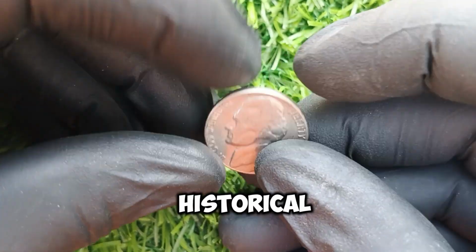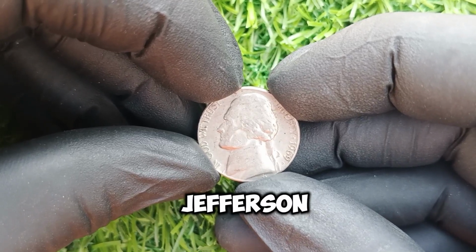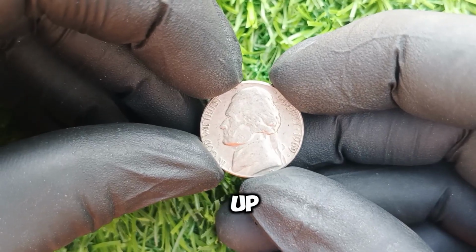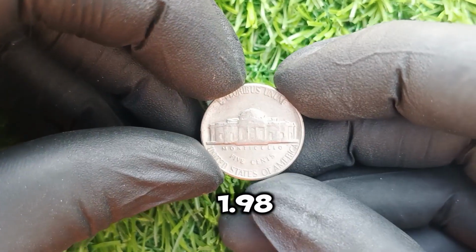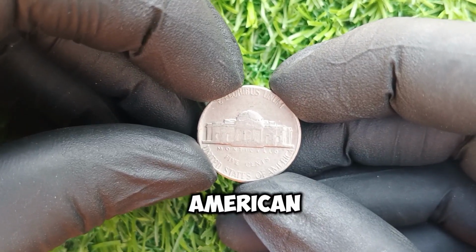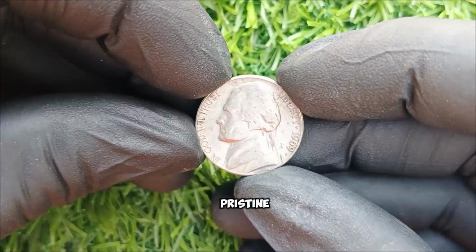Reflecting both historical and monetary significance, the estimated value of the 5-cent Jefferson nickel 1969 D, in exceptional condition, can reach up to $1.98 million, making it one of the most valuable and desirable coins in American numismatics, with only a handful of such coins known to exist in this pristine state.